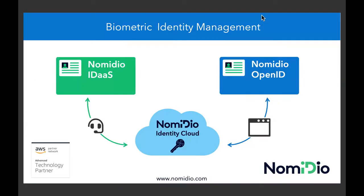So, as Nomidio, we have a couple of products, or in fact services, that deliver in that space, all based around the Nomidio Identity Cloud, where we provide Nomidio IDs, and those are Nomidio IDaaS, which is primarily aimed at the voice and contact center channels, identifying people when they call up a business, and Nomidio OpenID, which is all about logins, web-based identification, whether that be in corporate or on the internet. So that's what we do as a business.